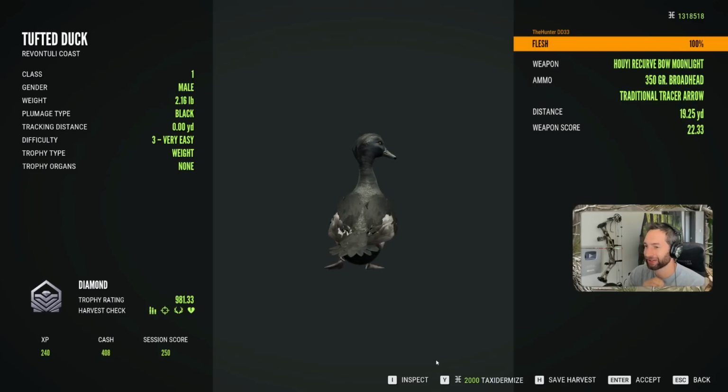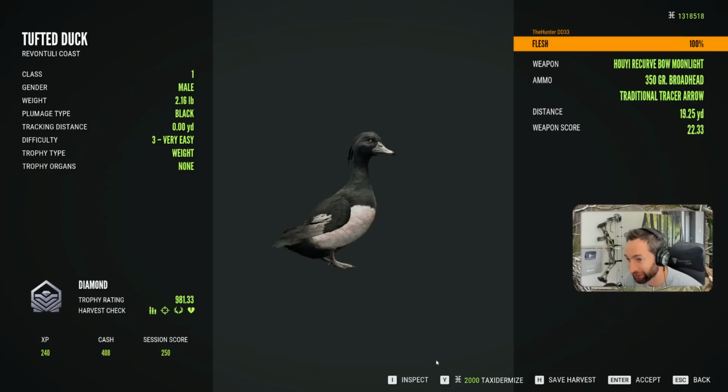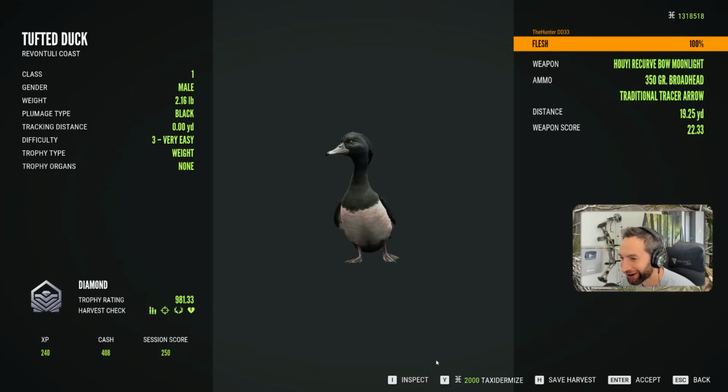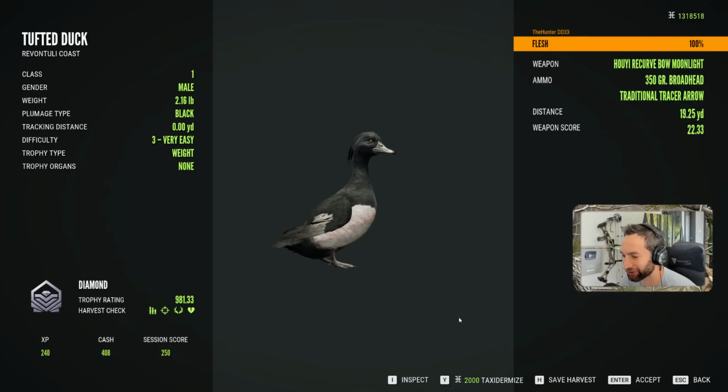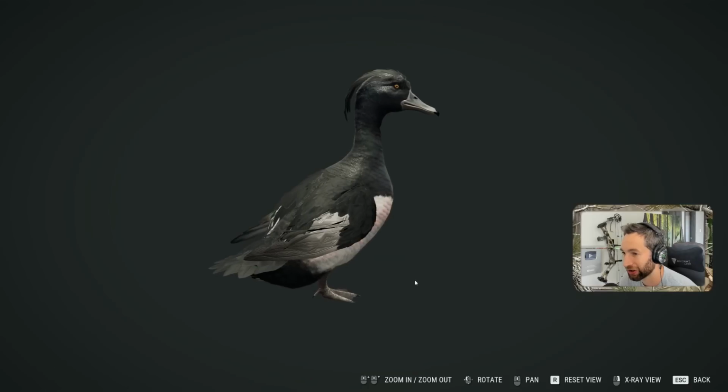Oh my God. Oh no. Oh no. Okay. I've never even gotten a diamond with a shotgun. And we just got a freaking huge diamond tufted duck with the recurve bow. Holy. Wow. As you can tell, I am pretty excited about this. A 981. Oh my God, it's a giant diamond. We took him at 19 yards with the recurve bow. Holy.